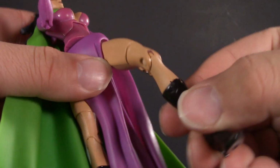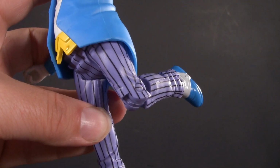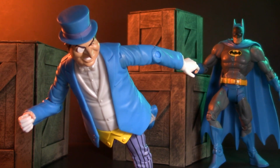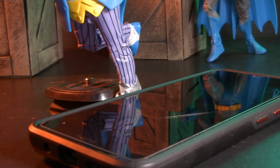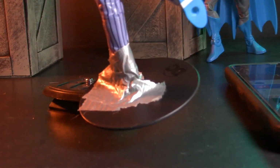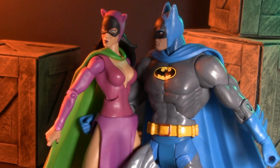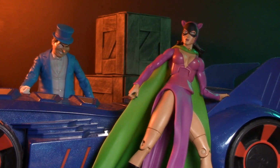Catwoman has thigh cut and single jointed knees. Penguin has a single jointed knee but no thigh cut. I'm not saying that the articulation on these figures sucks. I am, however, saying that this very vanilla pose required all of this. Of the two, Catwoman fares better, but she can't even stand up without assistance. For posability, I'm giving Penguin and Catwoman 1/2 point.